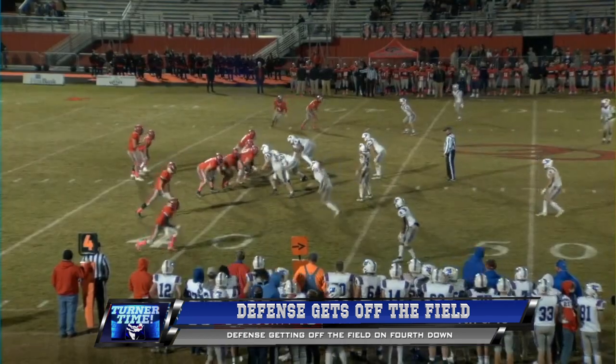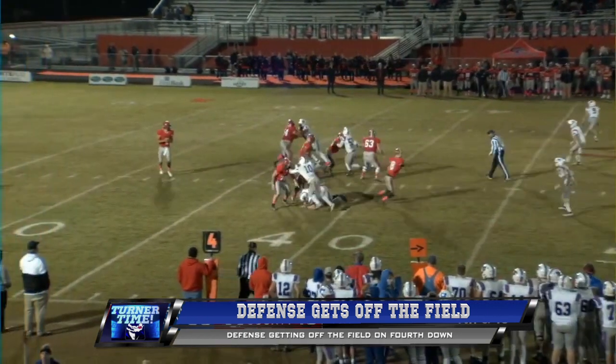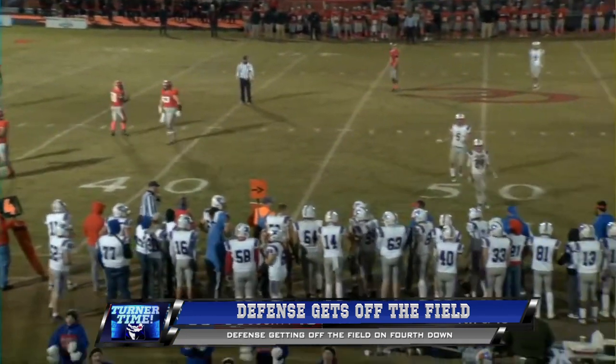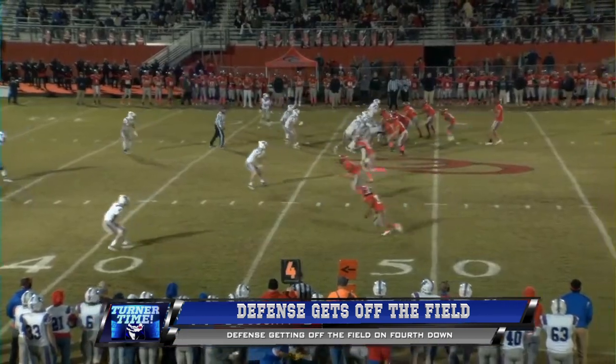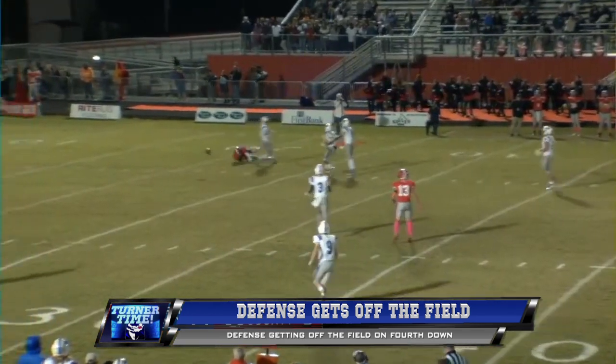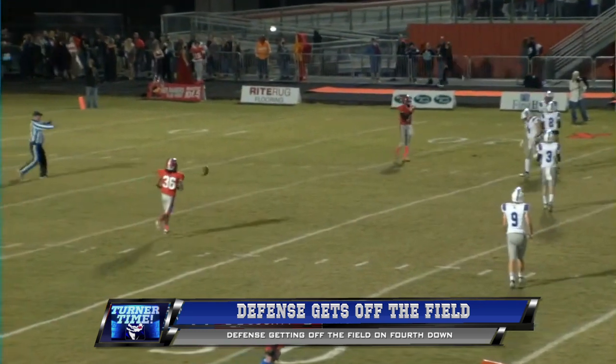I know the score was 19. Yeah, but all of those scores came off of special teams or offensive turnovers. It was an interception for a touchdown and a fumble for a touchdown. So Coach Bond threw another shutout right there.